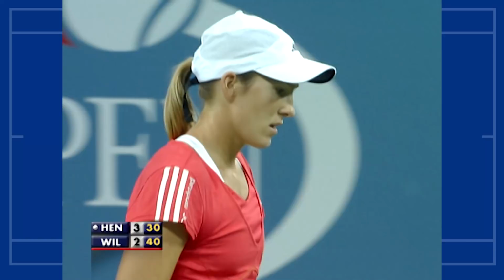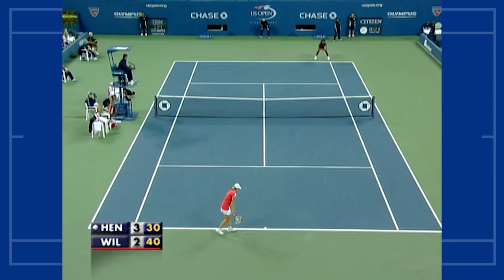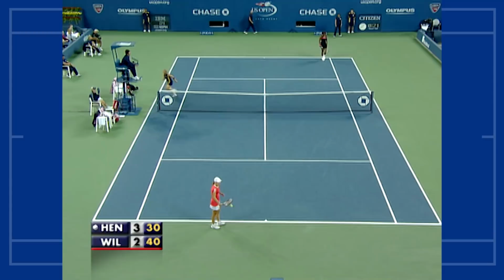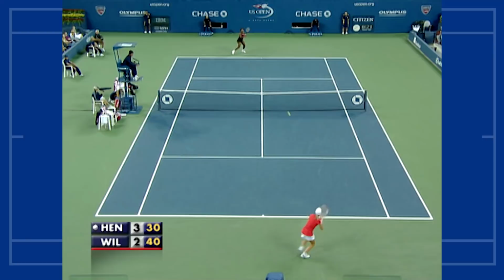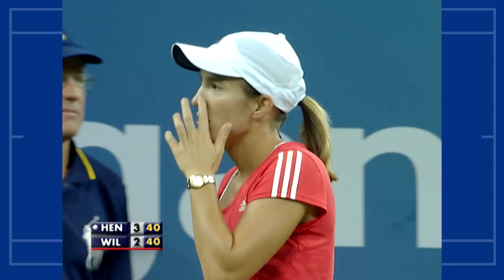It's still a break point. Ready to go. Yeah, they want something to cheer about. Left. Second serve. Serena putting a lot of pressure moving forward on the second serve. Climbs back to deuce from two break points down.